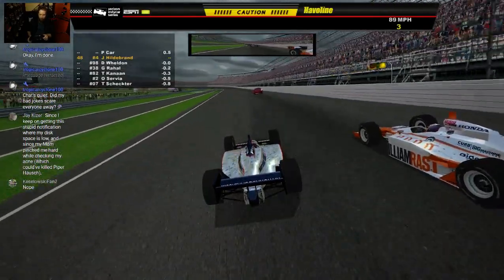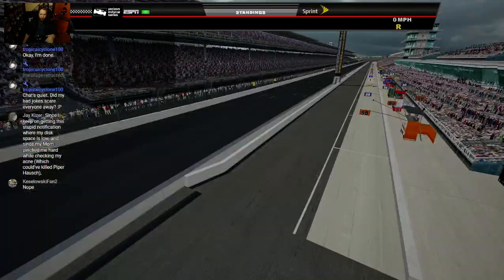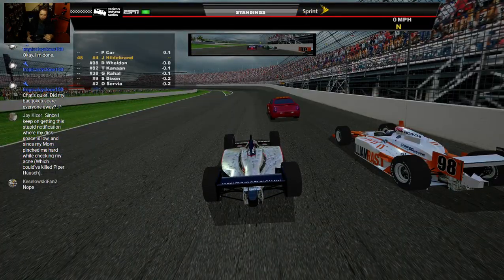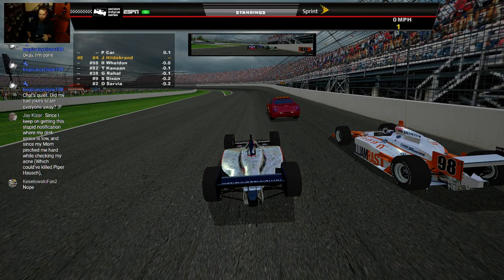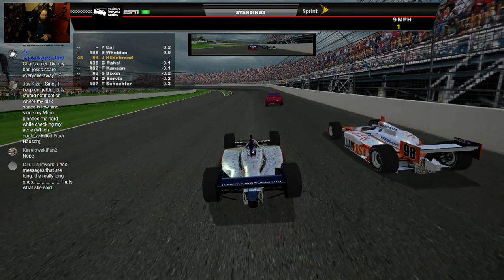We're not going green. Repeat, no green. Stay behind the pace car. Okay, I guess. Drivers, start your engines. I guess there was some sort of accident in the back of the field, or someone didn't get going.